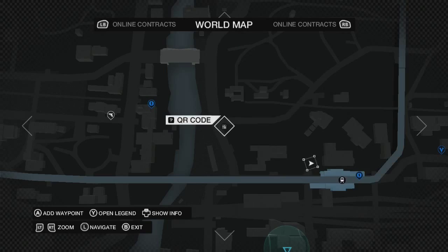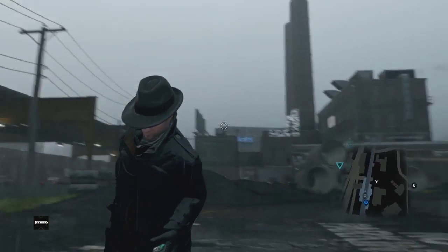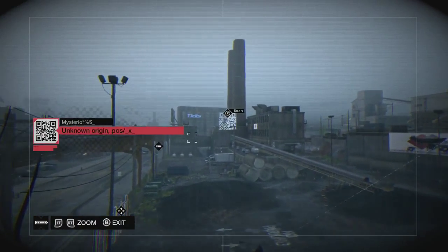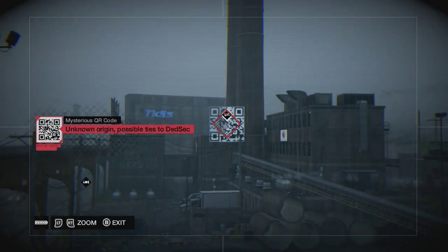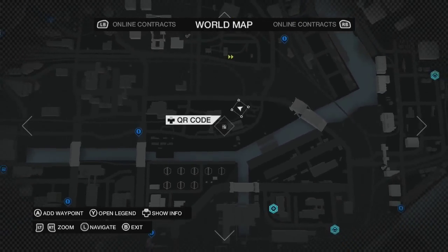Continuing, we're going to head north up towards the second bridge in the area. This one's actually accessed a little bit further away. As you can see, it's right there. However, we're going to take this camera, which is quite a distance away from it, and scan it for our seventh QR code.